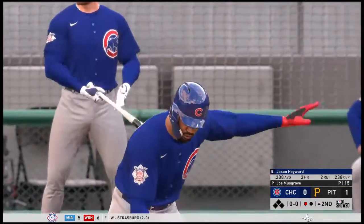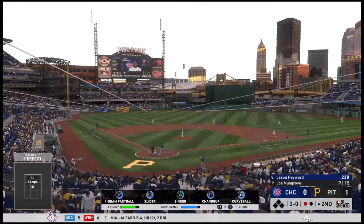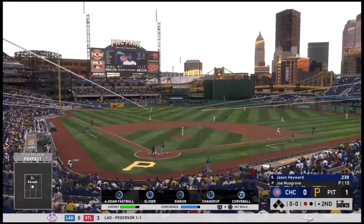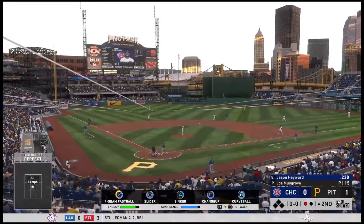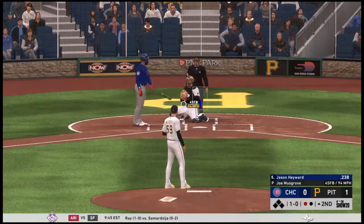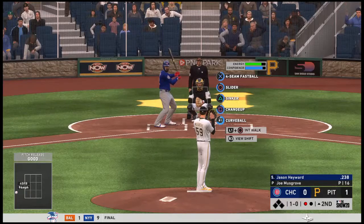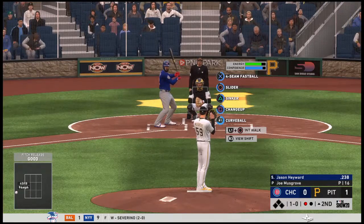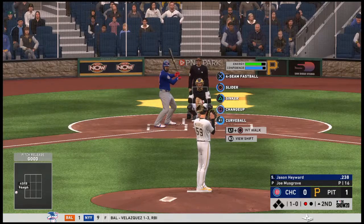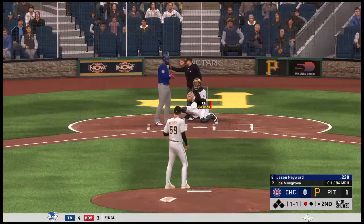Digging in now, Jason Heyward. He's ready for his first at-bat of this early season contest. Here's the pitch. Ball 1, no strike. The windup and the 1-0 pitch. Bottom part of the zone, a good changeup gets the call.